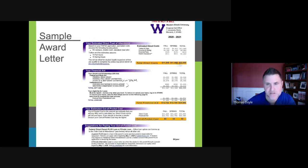Okay, so those are just two examples of award letters. Now remember, these come after the student has been admitted to the school and has completed the financial aid application. This is what comes after that. This is the final step in the process. And then of course, you can sit and compare award letters from schools. If you're choosing between 3 or 4 different schools, you'll have these award letters out in front of you. And if it comes down to a financial decision, everything is there for you in writing.